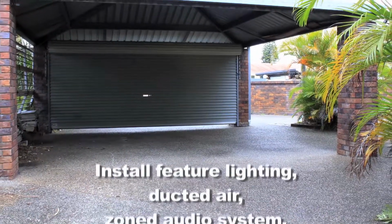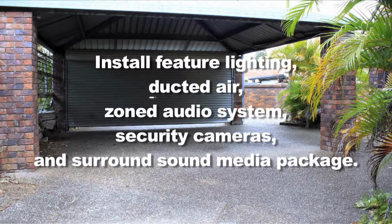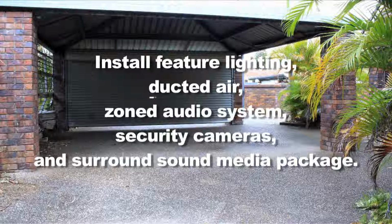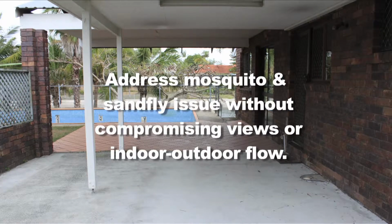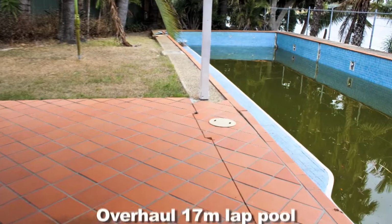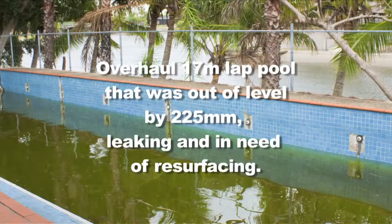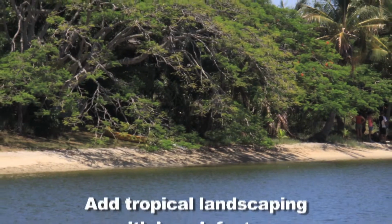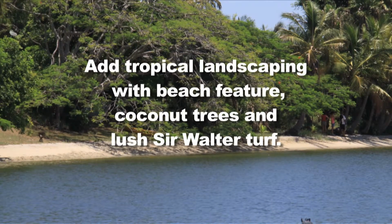Install feature lighting, ducted air, zoned audio system, security cameras, and surround sound media package. Address mosquito and sandfly issue without compromising views or indoor-outdoor flow. Overhaul the 17-metre lap pool that was out of level by 225 millimetres, leaking and in need of resurfacing. Add tropical landscaping with beach feature, coconut trees and lush Sir Walter turf.